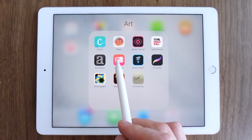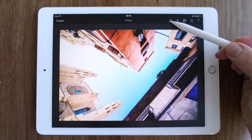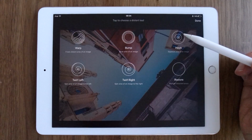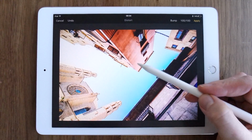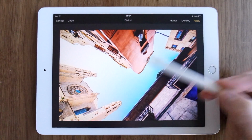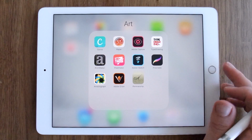I also have Pixelmator, which is kind of like a Photoshop app for your tablet. You're able to do a lot of image manipulation, for instance, distorting it, it gives you all of those options, and then you just paint it on there. So it's definitely nice to have when you want to just play with a photo.